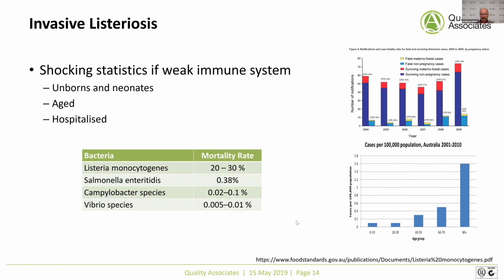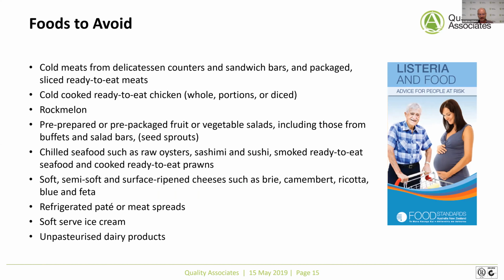So if you then have a look at the communication from the health authorities, including FAIFST and so on, there's a whole lot of communication about foods to avoid if you're at risk of listeriosis. So things like cold meats, cold cooked ready-to-eat chicken, since last year rock melon as well, because it's a very difficult product to actually sanitize and keep safe. Any prepared or pre-packed fruits and salads, including from buffets and salad bars. And I've added seed sprouts into that because they can also be a source of Listeria, salmonella, and so on, and are also a high-risk food.